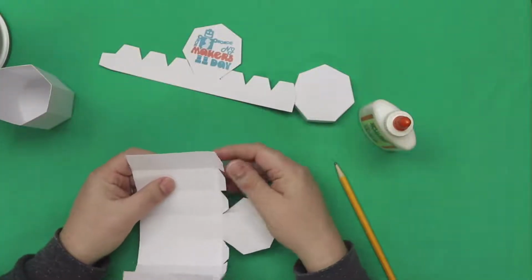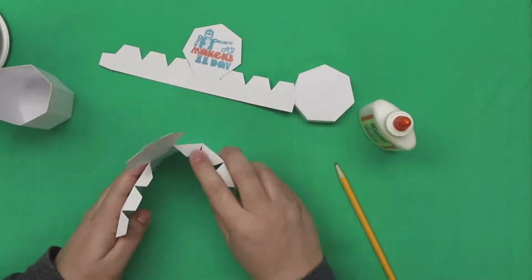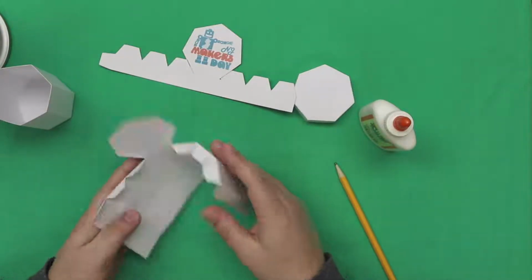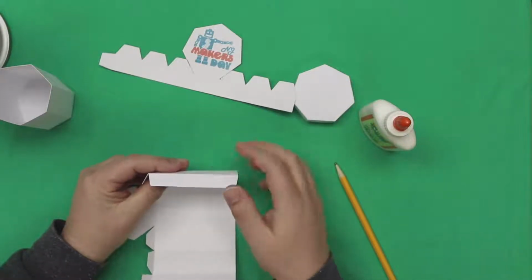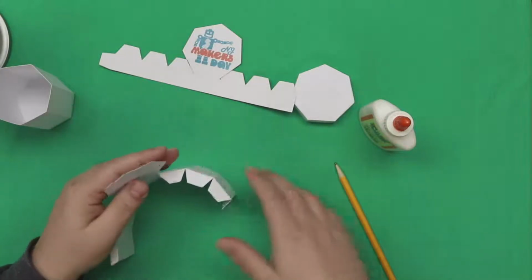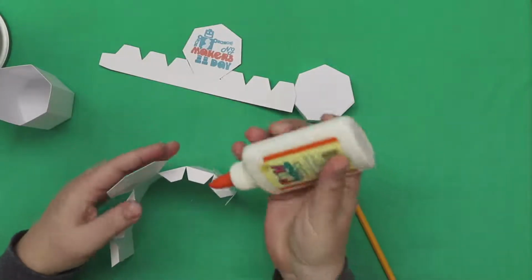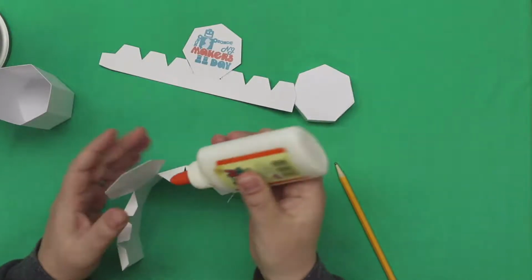We're just going to start to put some glue on all these tabs right here. And you'll see that there's also a tab right along here that holds the box completely together, so we're going to do that now also. So I have my Elmer's glue, and I'm just going to put a little bit on each tab here.